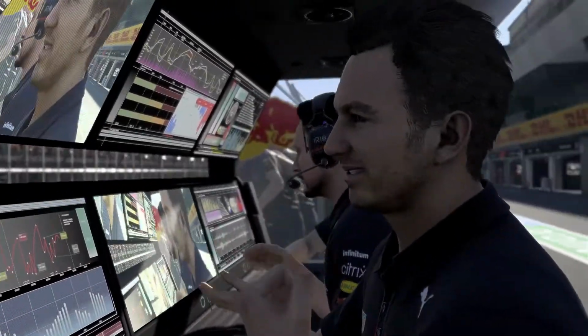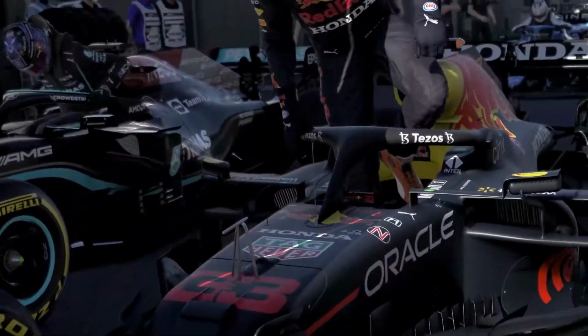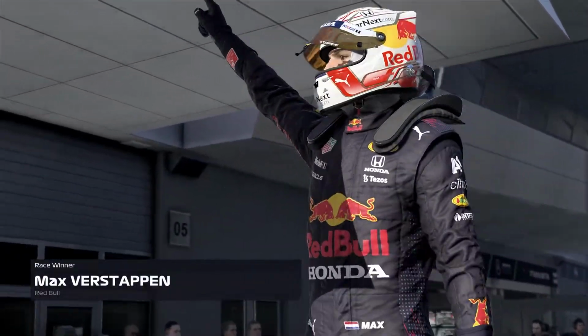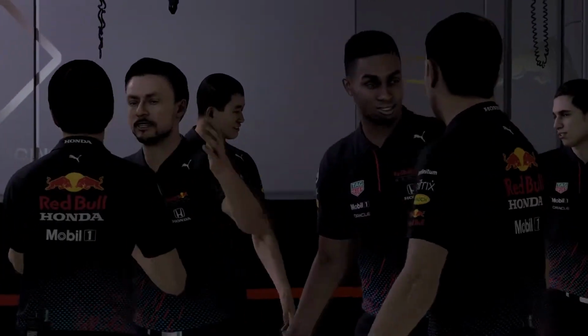So as they climb out of the car, the Red Bull team are ready and waiting to celebrate a thoroughly well-deserved win. So Anthony, what made the difference out there today? Well, the safety car completely changed the race, didn't it? It's hard to say exactly what would have happened without it, but there's no question that they came out of that situation in a good position.